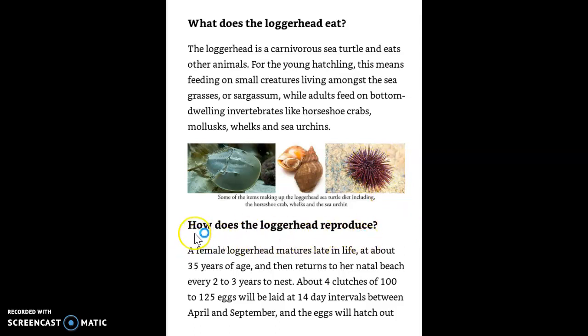Here's another heading or title. How does the loggerhead reproduce? So reproduce means to make more or to make babies. A female loggerhead matures late in life at about 35 years of age and then returns to her natal beach every 2 to 3 years to nest. So her natal beach means the beach that she was born on. Sea turtles are born on a beach, on the land, not underwater.